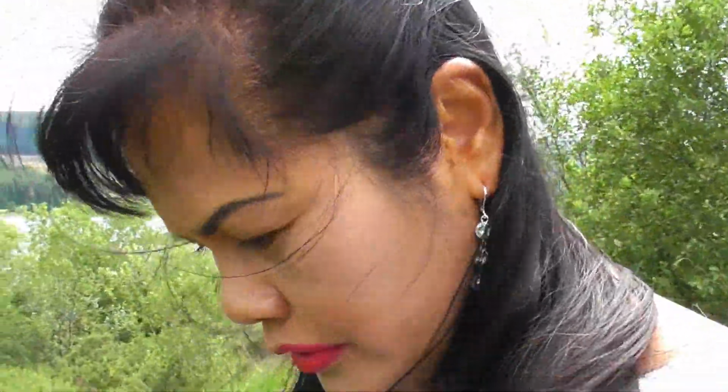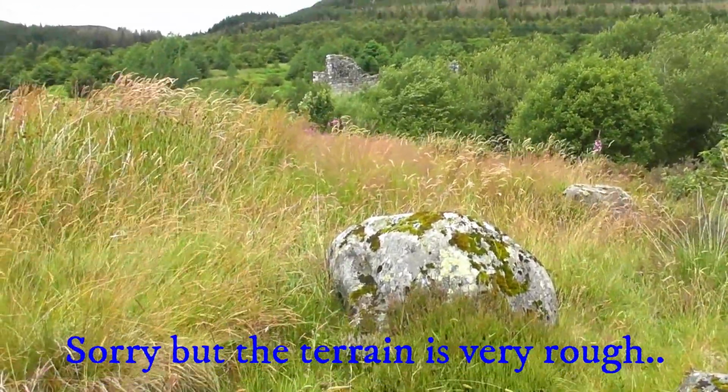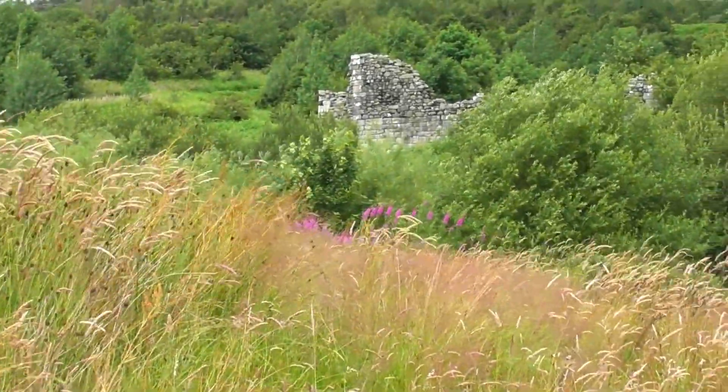Now we go have a look, everyone. Go have a look at the castle that I'm talking about there. To see my way going here. That's over there. Have to walk out, have to walk up to here.